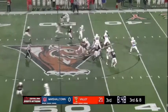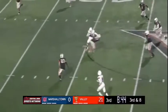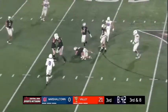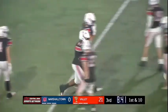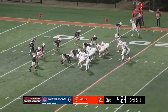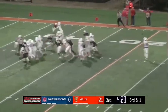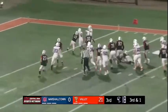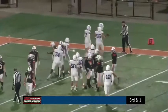How about this play? Dalen Houston, first down pass to Corey Smith, but he gets leveled by Surreal Fountain. How about that hit back over the middle? Heck of a play by Fountain and his defense, keeping Marshalltown on their toes. Marshalltown with another chance, 21-0, 4:20 remaining here in the third quarter. This is a run up the middle, nice bouncing by Tate Riang, and it's a touchdown for the Bobcats.